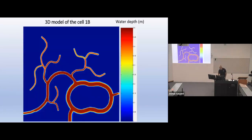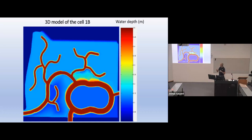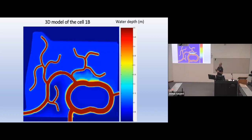So then we build our model. For cell 1B, we imported all the geometry and placed all the different vegetation. The goal here is to go back to the initial condition, add some vegetation, and then flood with the tides that we measured, and see if we can recreate what we measured in 2018. So that's the validation for the model. And then we would like to project this model with sea level rise.